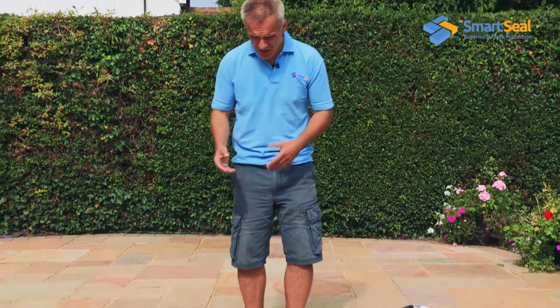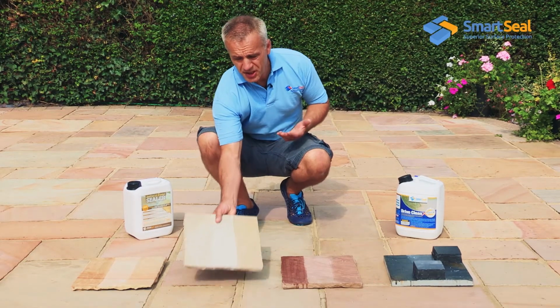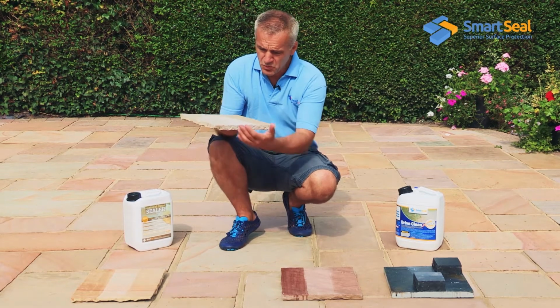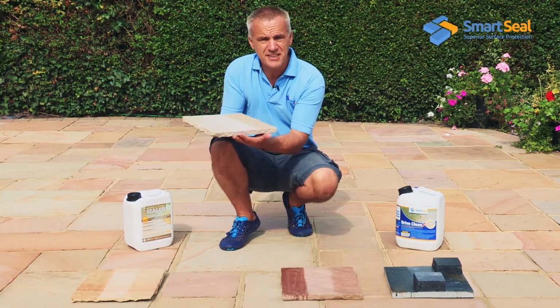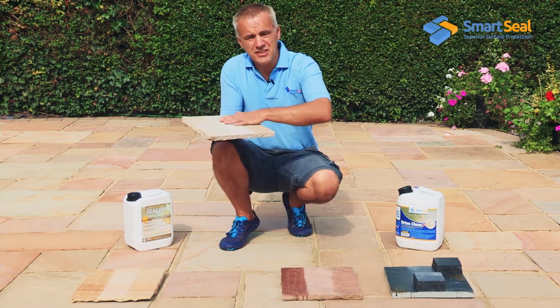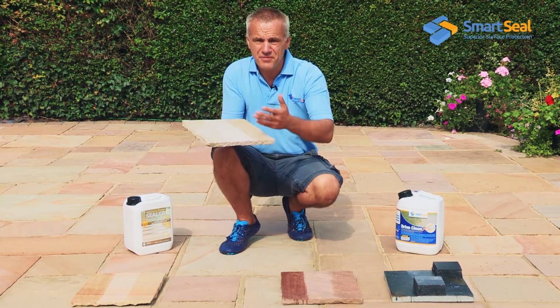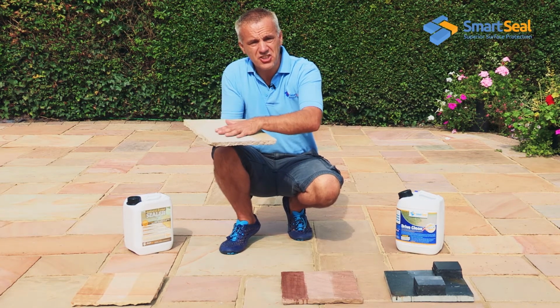Now this is caused by the fact that the sandstone, by its very nature, is very porous. Water seeps into the voids in the stone and basically sits there, and that's what encourages the dirt, the algae to establish themselves on the surface. I use the word dirt, it looks like that, but in fact, as I say, it's algae and lichens that are just living on the dampness of the stone.